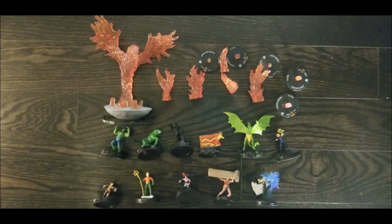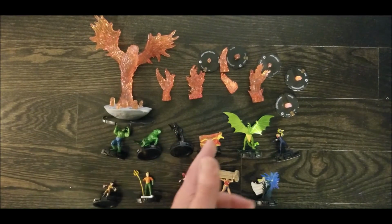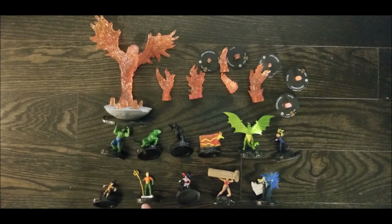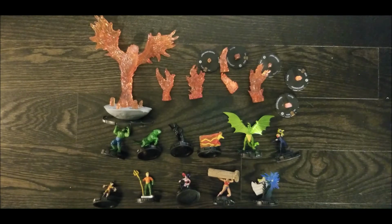But here, if you take a look at the final count here, we've got 1, 2, 3, 4, 5, 6, 7, 8, 9, 10, 11, 12, 13, 14, 15, 16, 17 minis there for, let's see, what was it, $3 or $4.50 approximately. So pretty good deal. Definitely some usable for D&D.